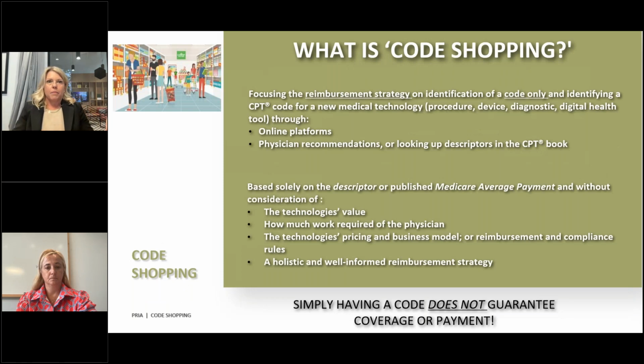So what is code shopping? Again, this is maybe a new term for everyone in the audience, but at its core, it's really focusing the entire reimbursement strategy for your technology on identifying a code only, and identifying specifically a CPT code for a new medical technology. Again, it can be a procedure, a new device, a diagnostic, a digital health tool.